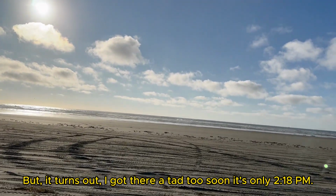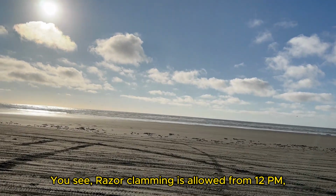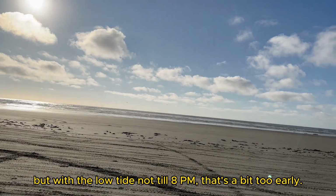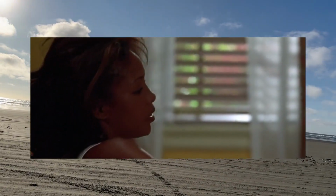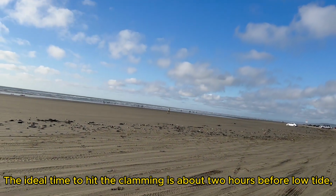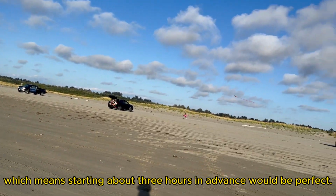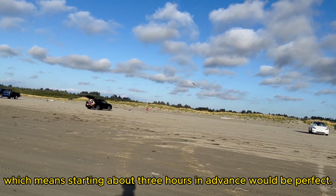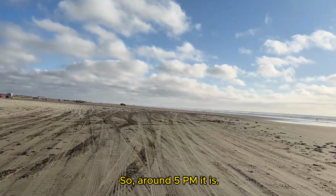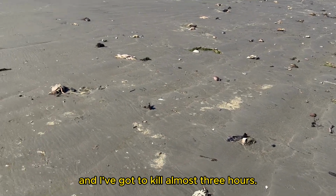It's only 2:18 p.m. You see, razor clamming is allowed from 12 p.m., but with the low tide not till 8 p.m., that's a bit too early. The ideal time to hit the clamming is about 2 hours before low tide. So I plan to finish up early today, which means starting about 3 hours in advance would be perfect. So around 5 p.m. it is. But for now, it's 2:18 and I've got to kill almost 3 hours.